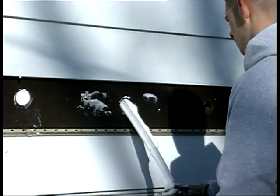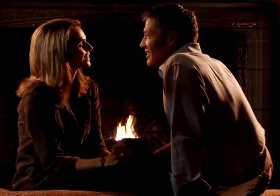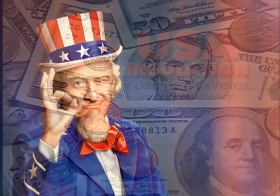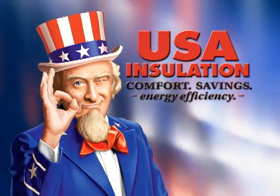You can save on your heating and cooling bills when you insulate your home with USA Premium Foam Insulation. You'll keep warm all winter, you'll stay cool all summer, and you'll save money all year long. USA Premium Foam Insulation for comfort, savings, and energy efficiency.